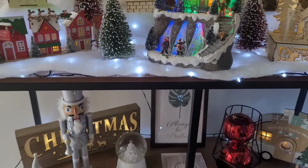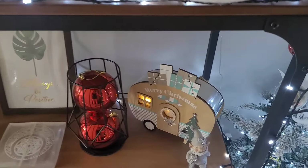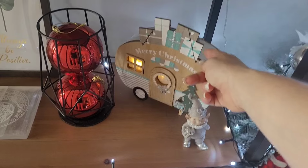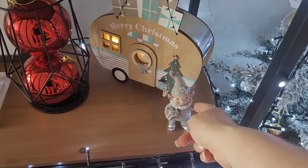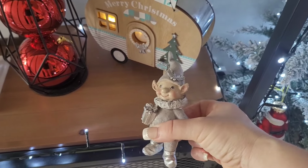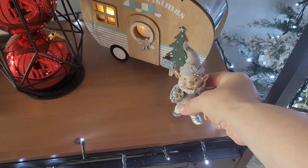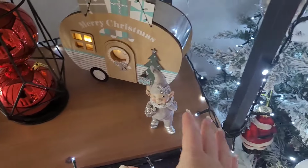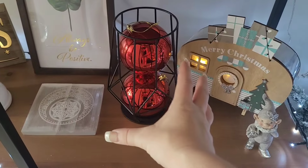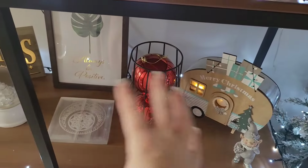And then if you look underneath, I've actually got a little display under here as well. So this was from Kmart last year. It's a little camper van. It's the cutest thing ever. I got him from A Dash of Christmas. He was $10 from there. He's so, so cute. I love elves. As you can probably tell, I love elves. And he is just so awesome. The colours of him just go perfectly with this tree. Then I've got this with a couple of giant baubles in them, like I have on this tree. So I thought I'd incorporate that.